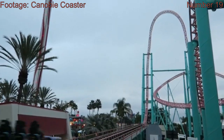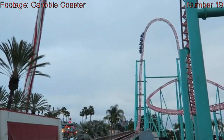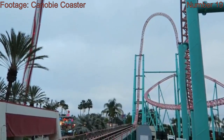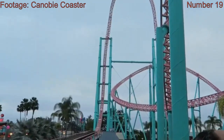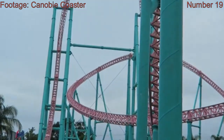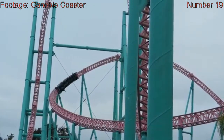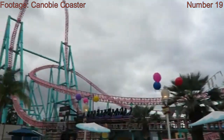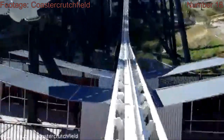Now at number 19, I have Accelerator, an Intamin launch coaster at Knott's Berry Farm in Buena Park, California. Now, similarly to Mr. Freeze, Accelerator is really short but also really intense, and they're both over 200 feet. But Accelerator has the most intense launch I have ever been on, and the massive top hat gives off some really good airtime.